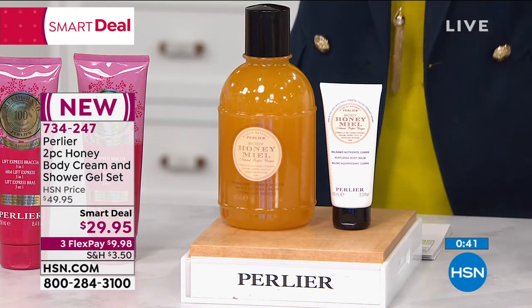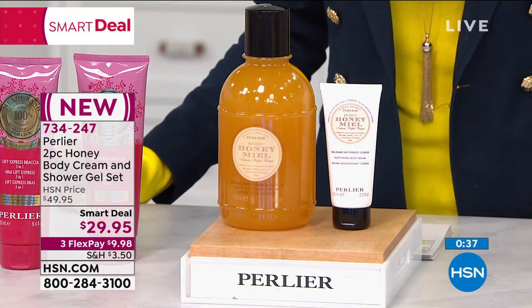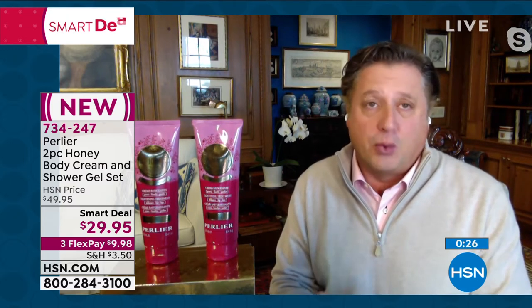The honey is the entire backbone of what Perlier is all about. We did this because now we're celebrating our 25th year together. We want new customers to try our honey. That is the value of 2021, right? Four 8.4 ounces. This is an 8.4 ounce. You're getting four of this size in that 1 liter, 4 month supply. Men, women, children can all use this. This is where we started.